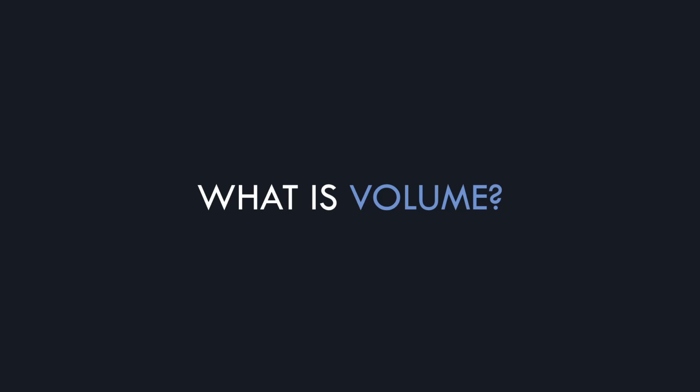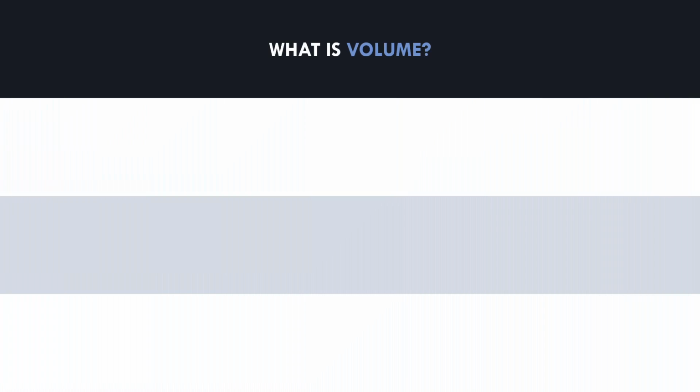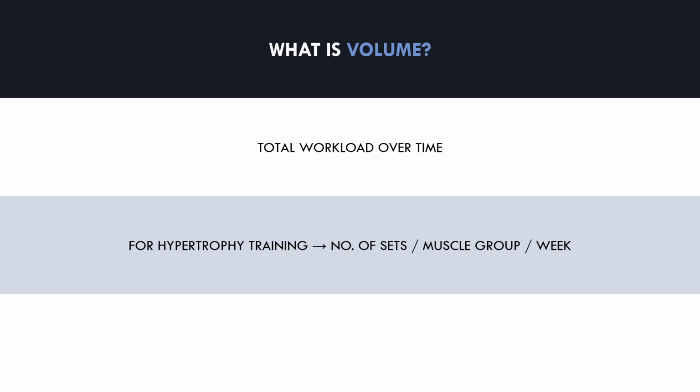First and foremost, let's cover what exactly volume is. Volume refers to how much total workload we perform over a given period of time. Different training modalities use different metrics to quantify volume, meaning that we need to be specific with how we quantify it. For hypertrophy training, volume can best be calculated using the number of sets per muscle group per week.